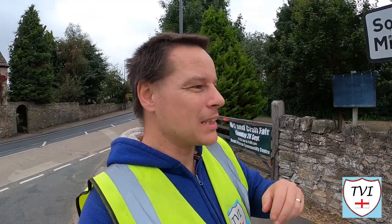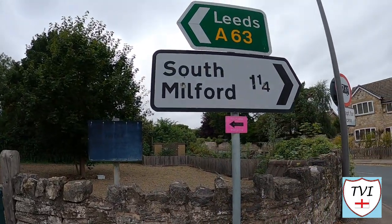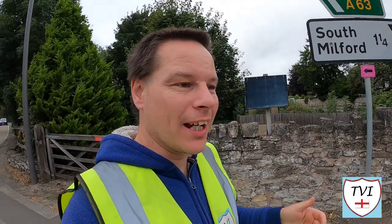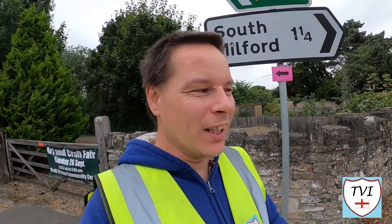So a little bit later we'll be seeing something railway related here, which is on the road towards South Milford, which is the parish to the north. There's a railway yard called South Milford Sidings, which belongs to South Milford, but just down from that there's the old Monk Fryston station, which hopefully I'll be able to capture on the camera.